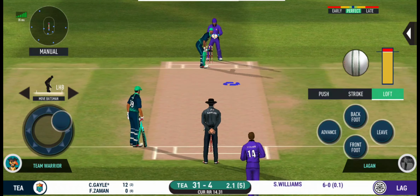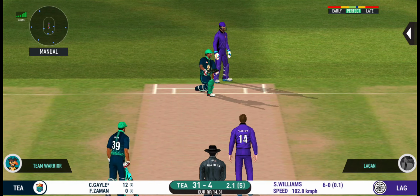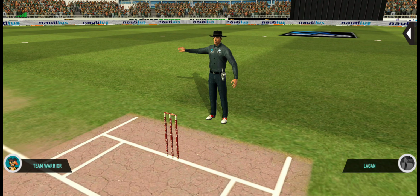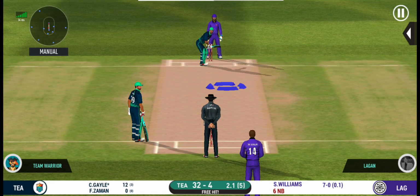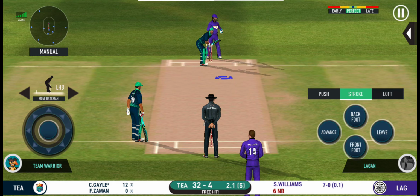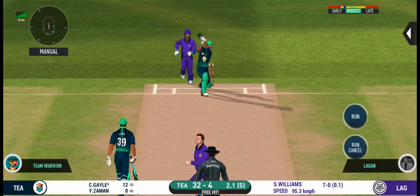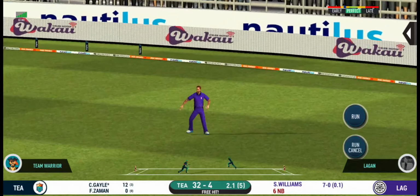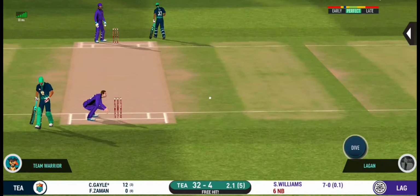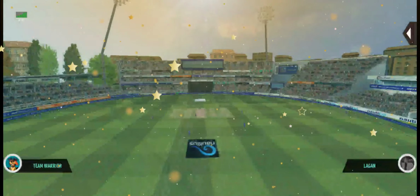Well, he has got the license to go here. Crowd is going crazy. No ball called. Free hit is coming up. It's nicely timed. We'll only get one though. He's calling for two. That is excellent running between the wickets.